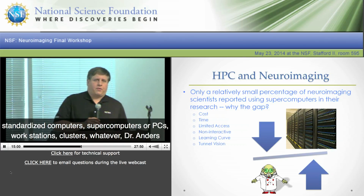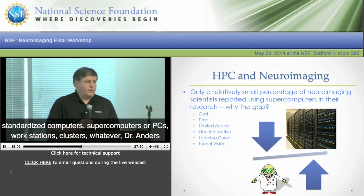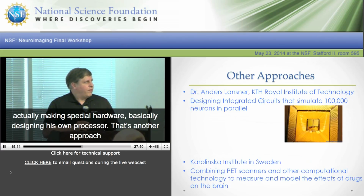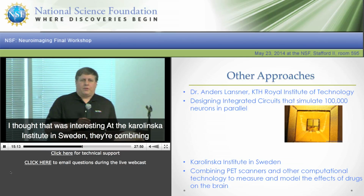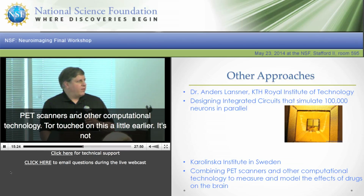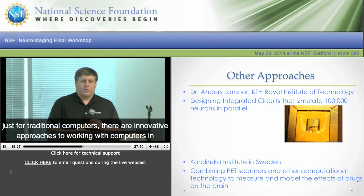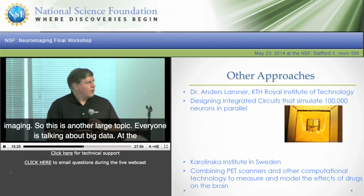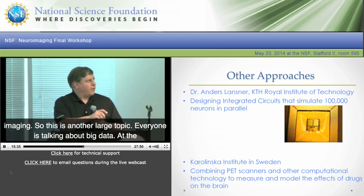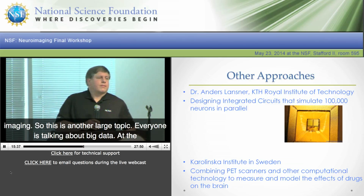Okay, well, these are a couple other approaches. Instead of using just standardized computers, supercomputers or PCs, workstations, clusters, whatever, Dr. Anders Lansner at the KTH Royal Institute of Technology is actually designing integrated circuits that simulate neurons. So he's actually making special hardware. It's like basically designing his own little processor. So that's another approach that I thought was interesting. And at the Karolinska Institute in Sweden, they're combining PET scanners and other computational technology. Tor touched upon this a little earlier. So it's not just traditional computers. There are some innovative approaches to working with computers and imaging.